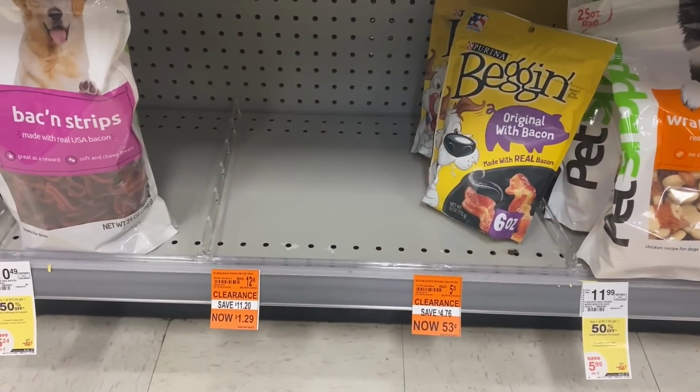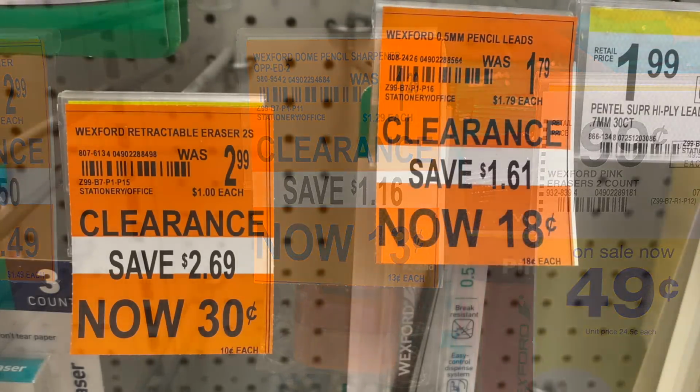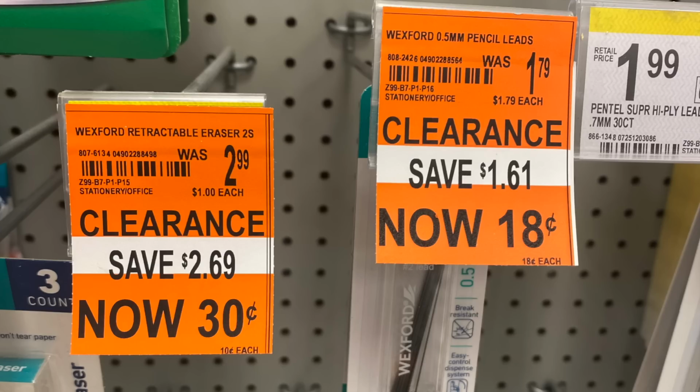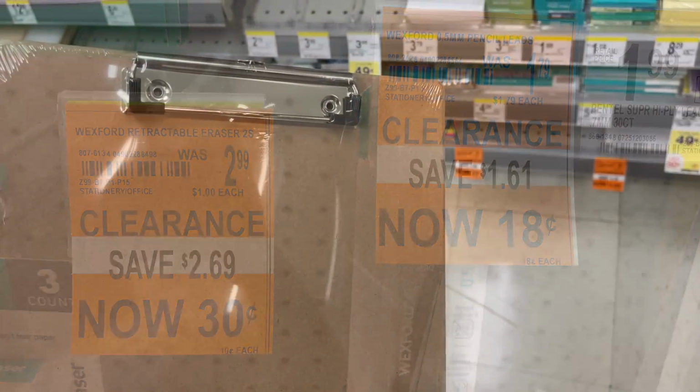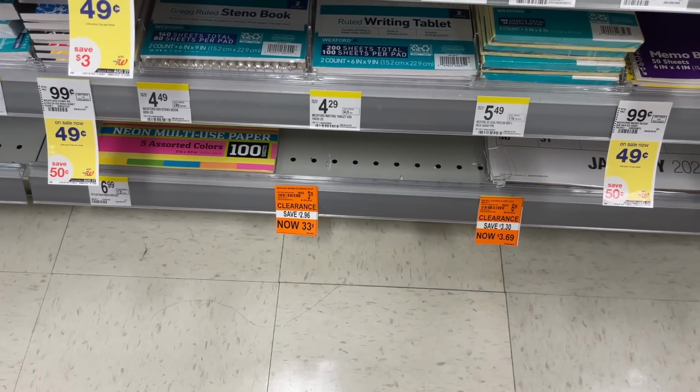And they had some really awesome clearance in the back to school section, which is perfect timing if you need school supplies. I was able to get pencil sharpeners and lead for pencils for only 13 cents. And I also picked up a clipboard for only 33 cents.